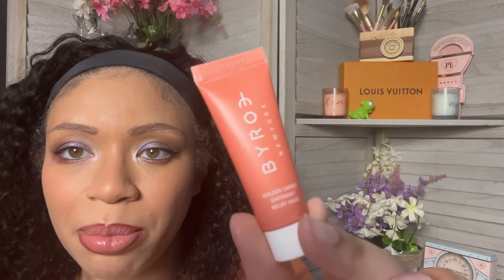Next, we have a... I hate when they write it in such a weird way. Biro? I don't know. But that's what the brand name looks like. And this is a golden carrot overnight relief mask. I don't like putting things on my skin overnight.